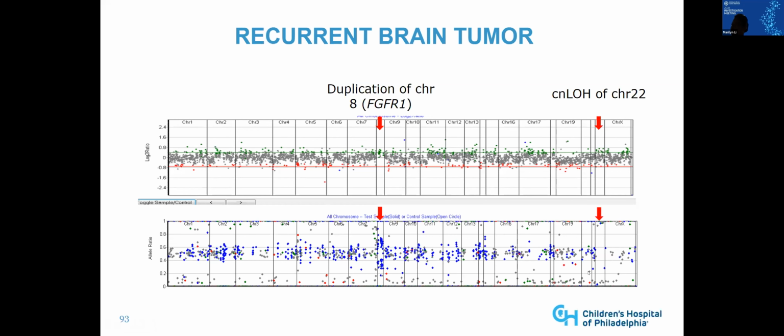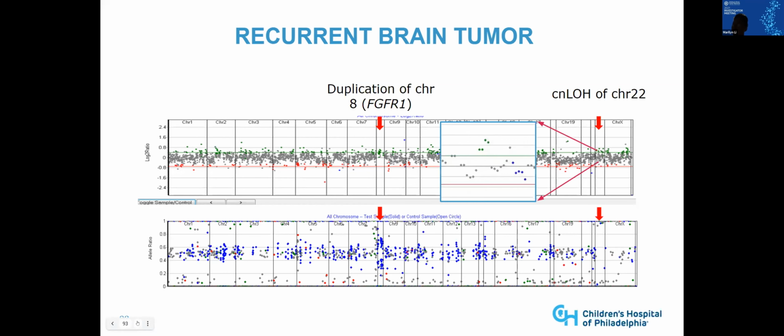But when you look at the B allele frequency, it's widely split. So that means there is a loss of heterozygosity. But if we look into that chromosome 22, enlarge them, and you will see these 4 green dots. Those are SMARCB1 exon 4 and 5. And this shows there is a triplication of those 2 exons. And that means there are 4 copies of those, even though the rest of the gene is only 2 copies.